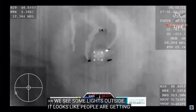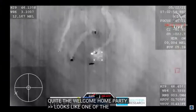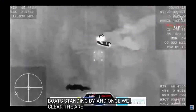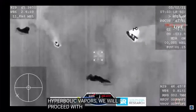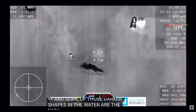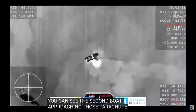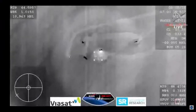So it looks like that first boat has already made it to the capsule. There are a number of other boats and recovery vessels standing by. And once we clear the area from any hypergolic vapors, they'll move on to the next phases of recovery. And some of those darker spaces you see there in the water are the parachutes that will be collected later on. But this view, yes, from the WB-57 aircraft that provided us with those infrared images as Dragon was still re-entering the Earth's atmosphere, and then all the way through splashdown as well. So you can see that second boat approaching those parachutes to attach some buoys. It really could not have been a more flawless journey home for Crew Dragon Resilience.